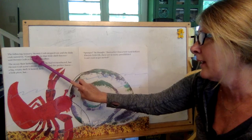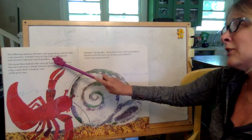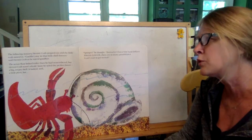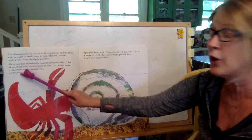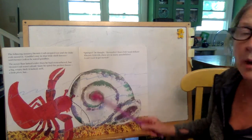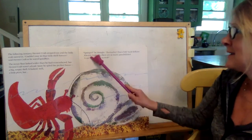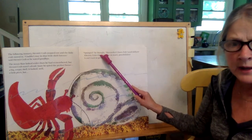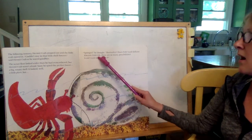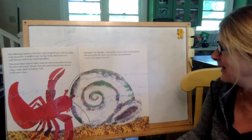The following January, Hermit Crab stepped out and the little crab moved in. Couldn't stay in that little shell forever, said Hermit Crab as he waved goodbye. The ocean floor looked wider than he had remembered, but Hermit Crab wasn't afraid. Soon he spied the perfect house, a big empty shell. It looked, well, a little plain. Sponges, he thought, barnacles, clownfish, sand dollars, electric eels. Oh, there are so many possibilities. I can't wait to get started.